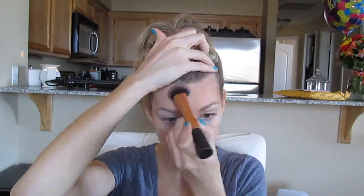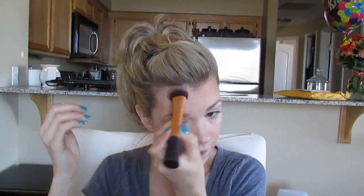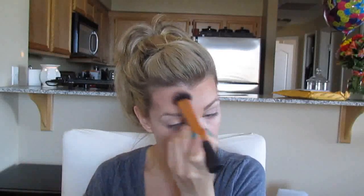Next I'm going to go through and use my bronzing powder. And today I'm just using my Bare Minerals Faux Tan. This is my favorite bronzer in the world. And I'm kind of a tan junkie about my forehead. I like my forehead, I don't know why. It has to look tan or I just don't feel like myself.